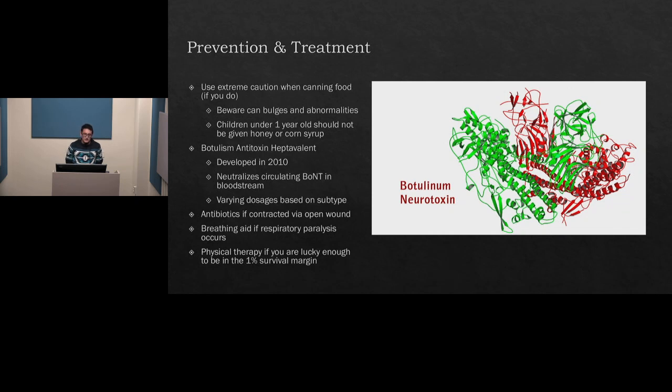Prevention and treatment. Use extreme caution when canning food, if you do, and if you buy cans, beware bulges and abnormalities on them. Also, do not give children under 1 year old any honey or corn syrup. In 2010, the botulism antitoxin heptavalent was developed out of an equine antibody. This was an incredible discovery because we found one antitoxin that could effectively neutralize all varieties of the botulinum neurotoxin in the bloodstream. And the labeling on this does have different dosages based on the subtype.